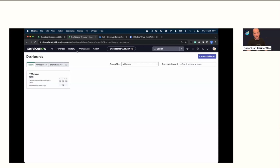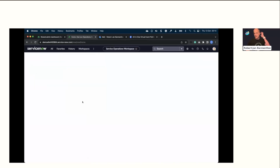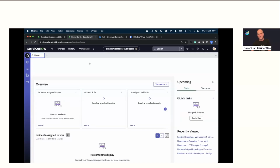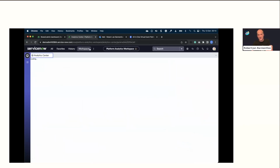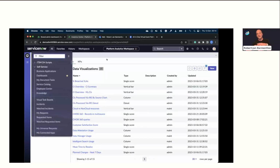For example, our workspaces. So the workspaces reside on that environment. If I would go to service operation workspace, this is something that's actually in the next experience framework and is further not so much related to the next experience UI app shell. So one thing that we're doing with especially bringing the platform analytics workspace, so this one into the all, is technically taking it fully loose of anything that's Polaris or next experience related.